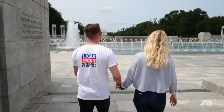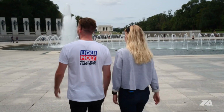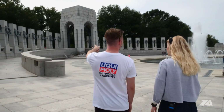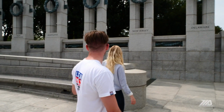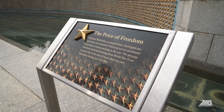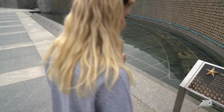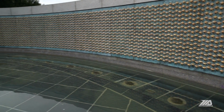I mean, when you get around here and you see all the states and all the different things, like literally every country, every state, everything. That's where we just were, New Jersey. I don't see Alabama yet. I think it's over there. So this wall has 4,048 gold stars. Each gold star represents 100 American service personnel who died or remained missing in the war.